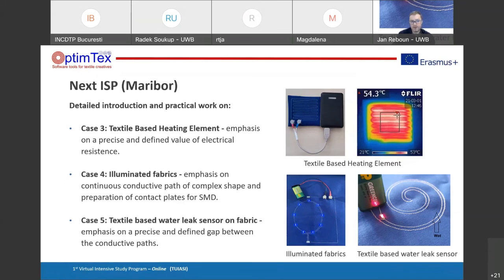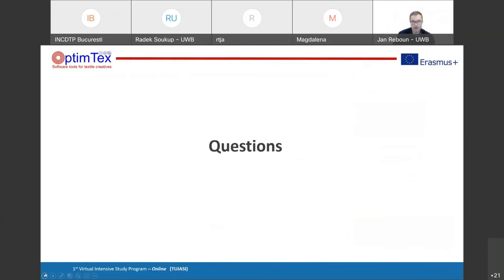where you will have the knowledge of how to draw and digitize the basic elements which are required for these more complex circuits. So that's all from my side.